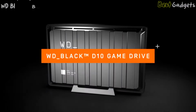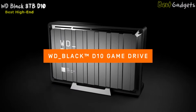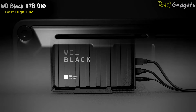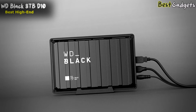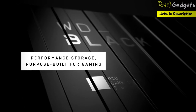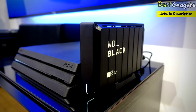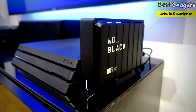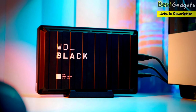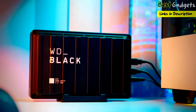Number 1. Western Digital Black 8 TB D10 Game Drive, the best high-end external hard drive for PS4, priced at about $250. Performance storage, and purpose-built for gaming. For those wanting to push the PS4 storage capacity to its limit with the best external hard drive speeds around, then we'd suggest peeking at the imposing Western Digital Black 8 TB D10 Game Drive.